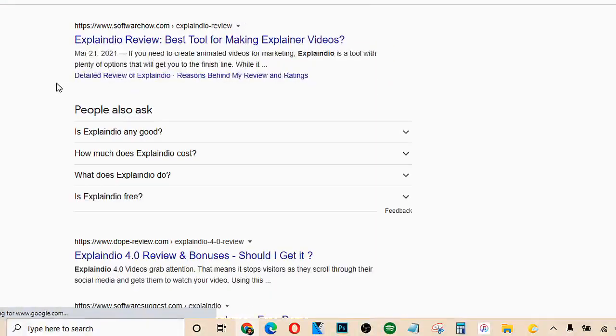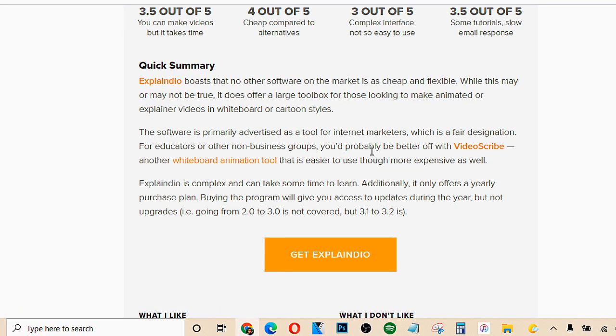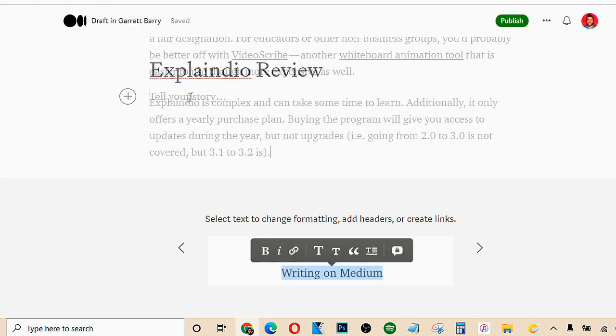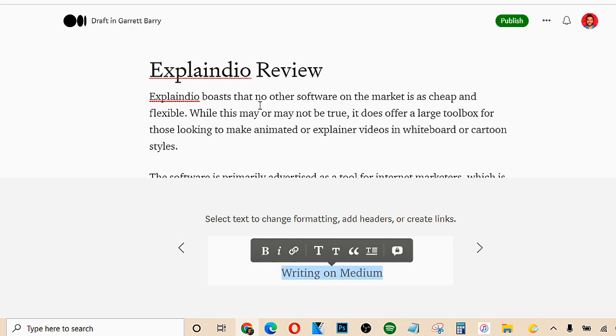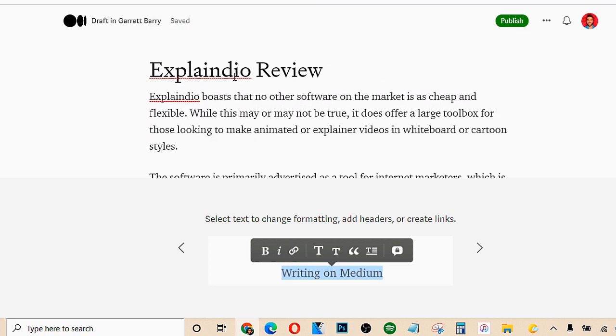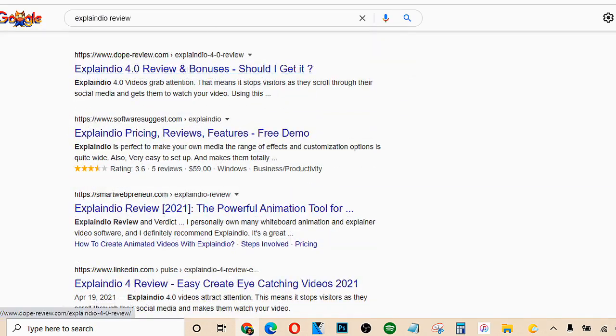I can open up other people's reviews and do what's called curate. I can basically take what they say, right here, and put it into mine. Now, you don't want to just copy and paste. You want to reword it in your own words, because with Google, you want unique content. But that's basically it. You can go to a few different reviews.